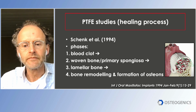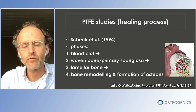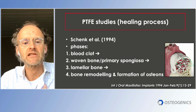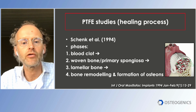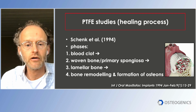But this study also tells us what goes on underneath such a membrane, the healing phases. And Schenk describes phases from blood clot to woven bone, primary spongiosa, and then to lamellar bone and bone remodeling and the formation of osteons, all those steps to occur.